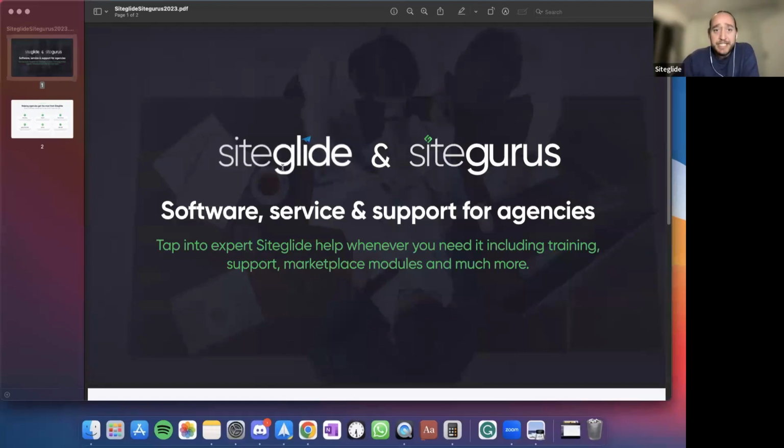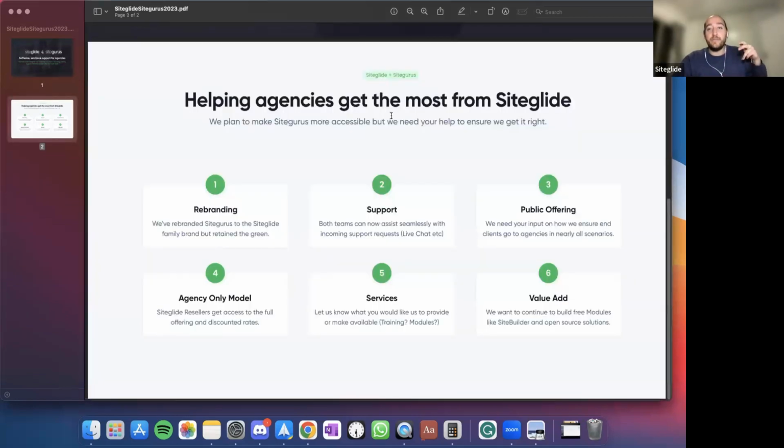So a couple of the things that we've done. You can see here, just from a branding perspective, we've aligned things like the similar font, almost the same font family, just so there is a bit of synergy on that side. And then what we're also doing, on this plan now, is to just help agencies get the most from Siteglide.